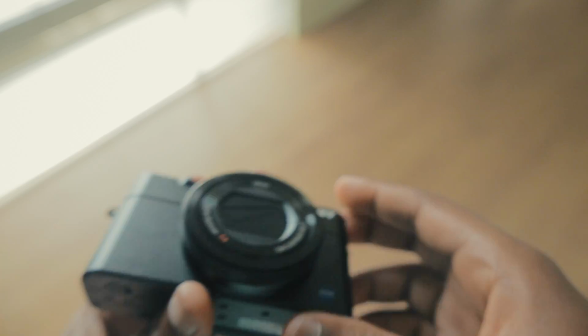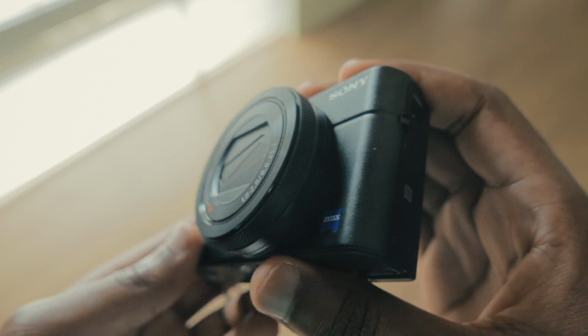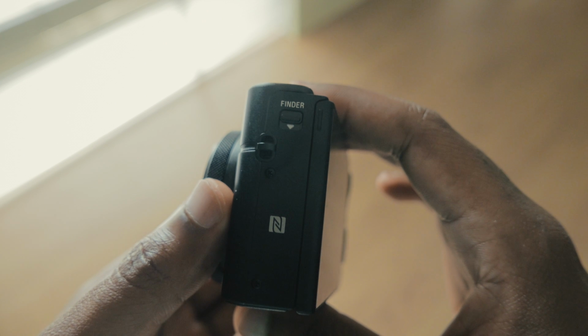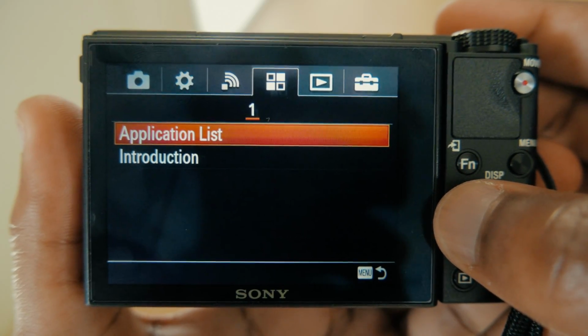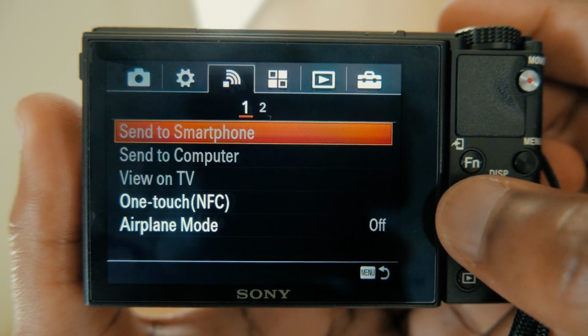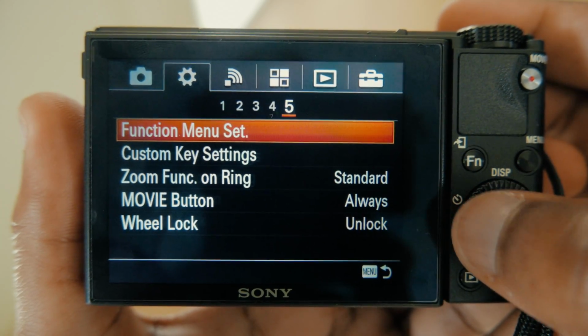The RX100 Mark IV is a great camera. It still blows some of the competition out of the water in terms of features and performance. Keep in mind that we're talking about cameras that were developed much later. As of right now, the price of the Mark IV can only fall.